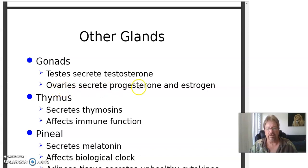Other glands, the gonads: testes secrete testosterone. Ovaries in the female secrete progesterone and estrogen. The thymus gland, just posterior to the breastbone, secretes thymosins, which affect immune function.